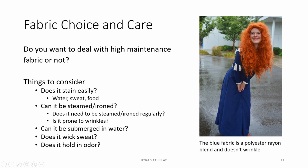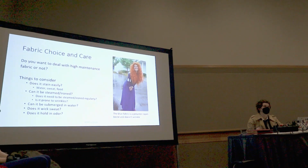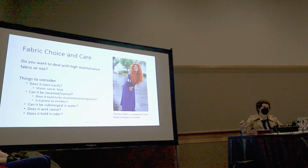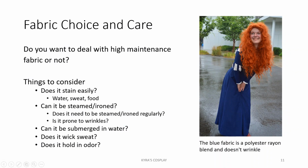I personally do not go anywhere near satin because I'm lazy and I'm gonna get water all over it and sweat stains. It's gonna be nasty. Like, kudos to people who use satin or silks or whatever. That's not me. This is a poly rayon dress that I never had to iron ever, okay? Because I'm that person. So, other things to consider is like, can it be submerged in water?